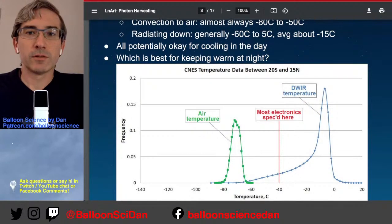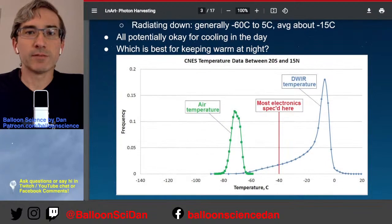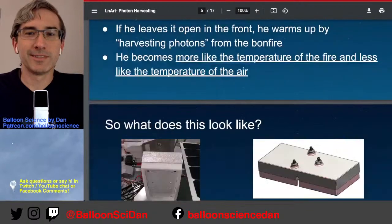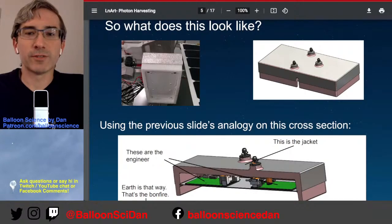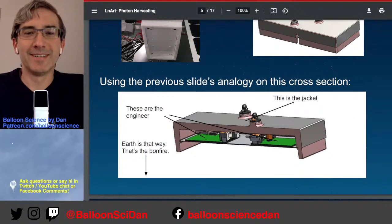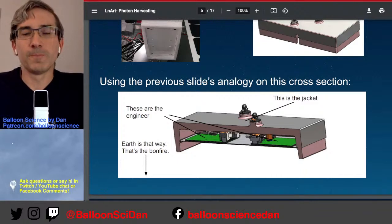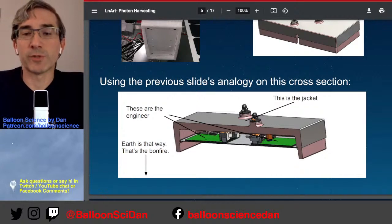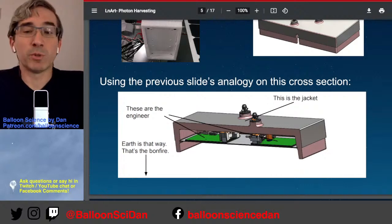So yeah, this is Kness, good old Kness, friends in France. What is this? So yeah, this is the Photon Harvester, the engineer, and the jacket. What it does is it just exposes your circuits to the ground and not the sky, because you lose heat via infrared, and you also receive it via infrared. And on a balloon at this altitude, when you're floating still, that's your major heat transfer method.